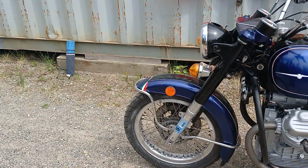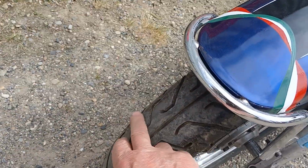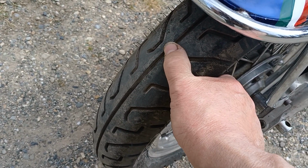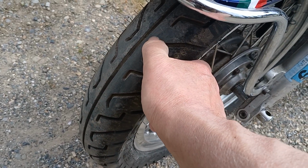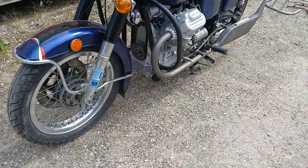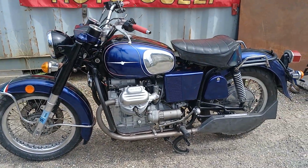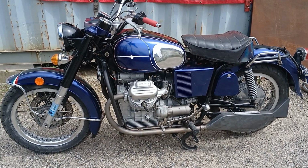And the tyres still have the mould marks on them, the chicken strips or the fear nipples, depending on what country you come from. The little bumps are still on the centre of the tyres, so they've done zero mileage or very, very little mileage. The bike was a non-runner. He admitted he hadn't started it for quite a while. I think he had it for 10 years or more. It was stored under a tarp.